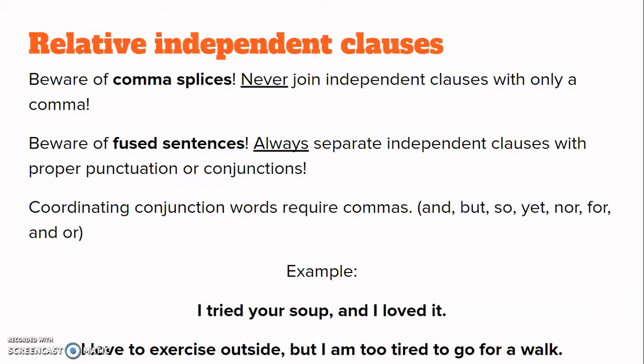For example, I tried your soup, and I loved it. Because you have the coordinating conjunction word and, you have to add in that comma before it. Or how about this other example? I love to exercise outside, but I am too tired to go for a walk. Because you have but, the coordinating conjunction but, you have to include that comma before it.